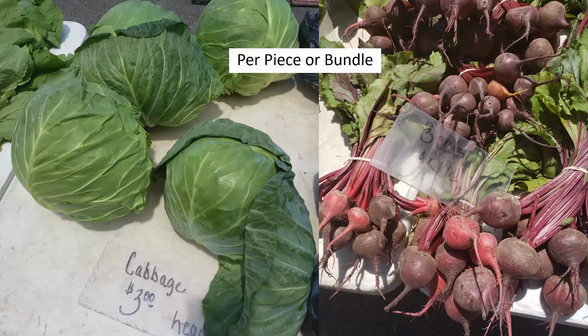Per piece or bundle is another common measurement. So, example here is cabbage heads. So, that's per piece, or lettuce. And also, per piece could be a watermelon or a cantaloupe or a pumpkin.